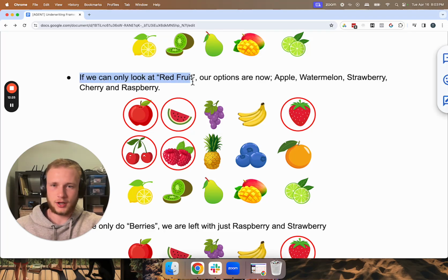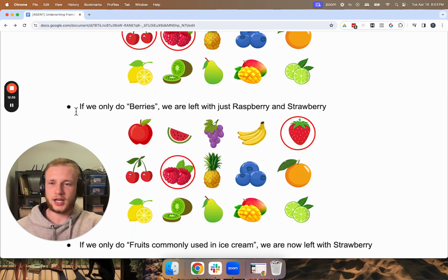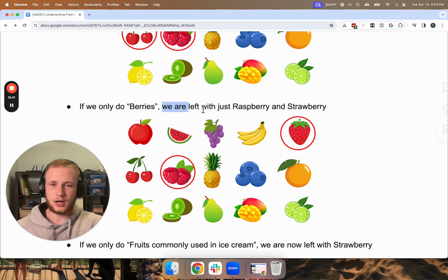We can only look at the red fruit now. So now we have an apple, a watermelon, a strawberry, cherry, and raspberries, right? So now we have limited options. And then we go, okay, well, we can only look at berries because a different health question pops up. So now we only have raspberry and strawberry.